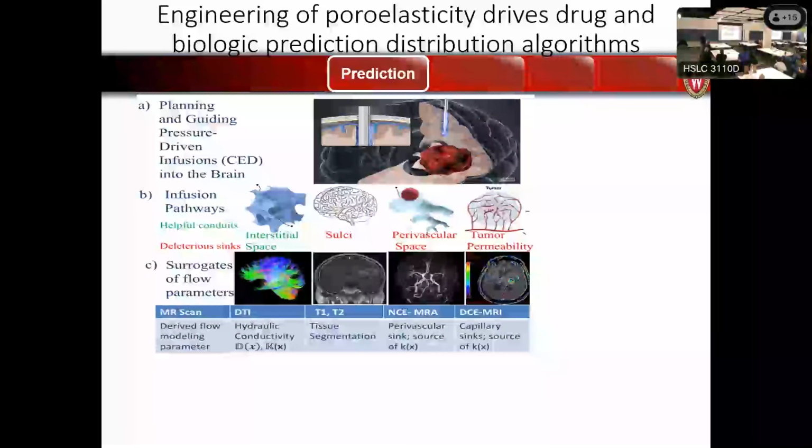Okay, so in terms of prediction, interstitial spaces, those are good. Sulci, those are bad. Perivascular spaces are bad. In the area of cancer, tumors, capillary changes that are breaking down the blood-brain barrier are also bad in terms of stealing our therapies. So what this iPlan Flow algorithm does is use MRI as a clever surrogate by using diffusion tensor imaging to map out the white matter. So we can segment the brain to know areas that are going to have different hydraulic connectivities.